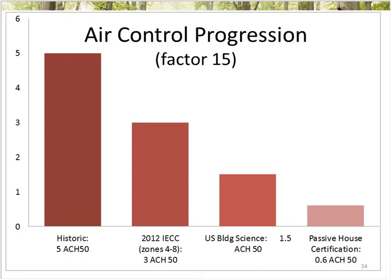Now, when we talk about airtightness, the meaning of airtightness is changing over time. Historically, one might have considered something like 5 ACH50 or even 7 or 9 ACH50 as being an airtight enclosure. ACH50 is air changes per hour at 50 pascals. 50 pascals is basically the equivalent of putting about a 20, 22 mile an hour wind on the building. You're pressurizing or depressurizing the building with the blower door fan. And so you have 5 air changes per hour at that pressure.